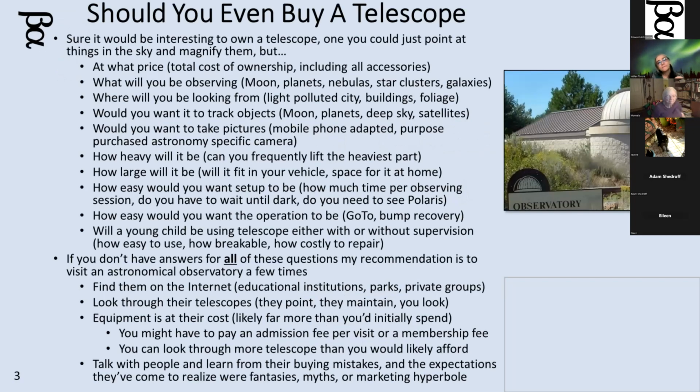So the first question is, should you even be buying a telescope? And the answer to that is, not initially, you shouldn't, because if you go to your local astronomical observatory, even if it costs you a fee to get in, you will start to be able to talk to people that have spent money on telescopes, that have bought big, expensive telescopes to outfit the observatory. You'll be able to see what a good expensive telescope looks like, costs, what it takes to operate it, maintain it. You'll learn all those irritating, frustrating nuances. You'll learn about why you have to wait until dark to see Polaris in order to line this thing up. You'll learn a lot.